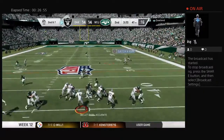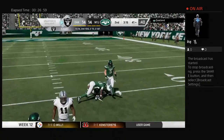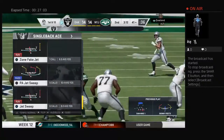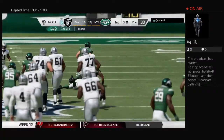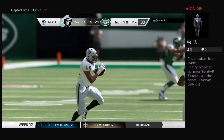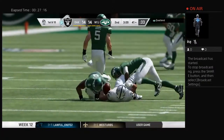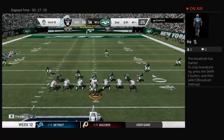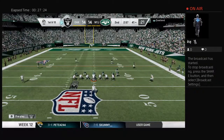From the 41, Carr got his man. It's Williams. And taking it across midfield and just shy of the 40. He's exceeded his receiving yards from a week ago, and we're still in the first half. It's a first down. So the ball moves from their own 41 to the other 41 here for 1st and 10.